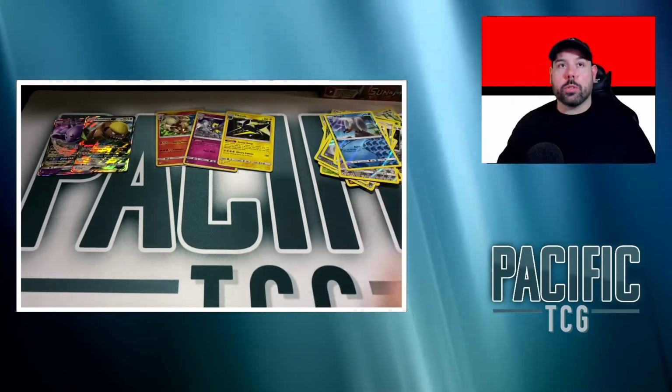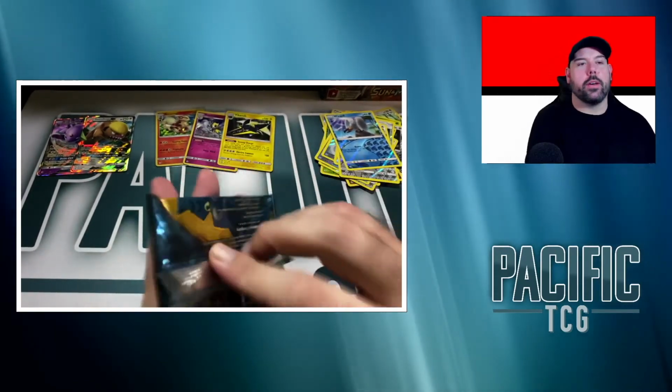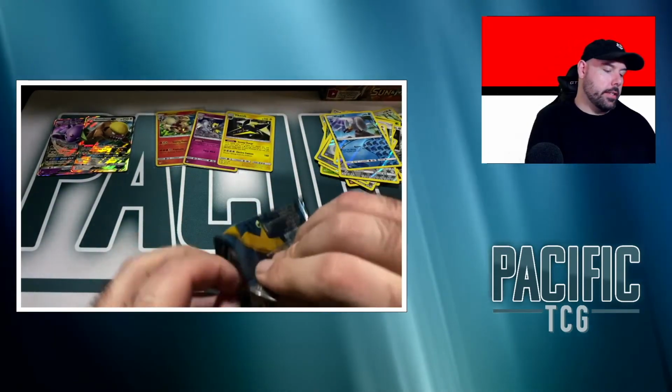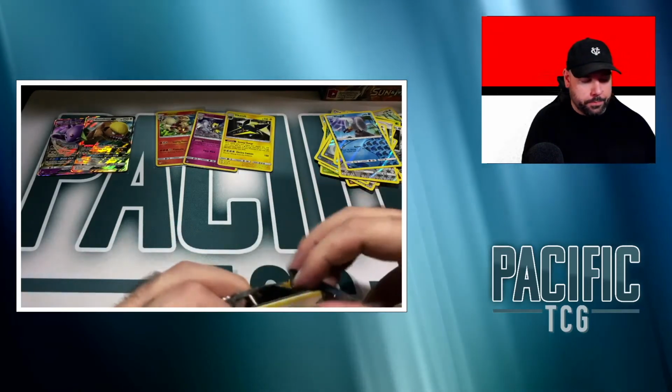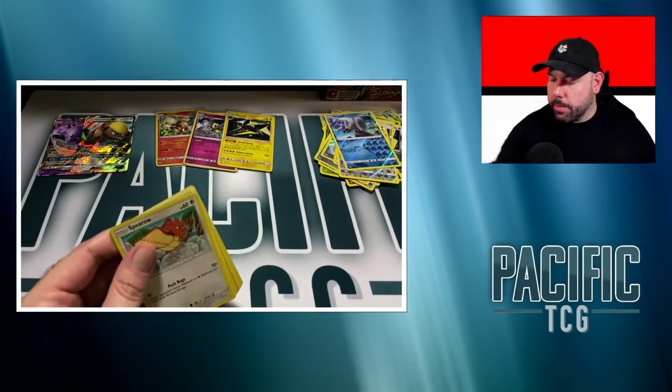All right, that's half of the booster box. So hopefully this is going quick enough for you guys. We're just going to go straight into the second, and I have a feeling this is where the hitters are going to be. We are going to have some hitters on our hands here.